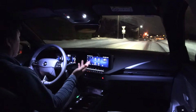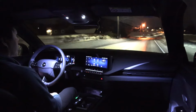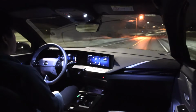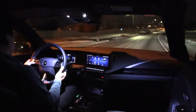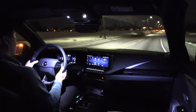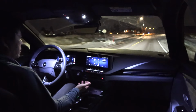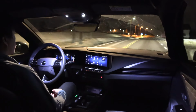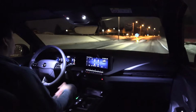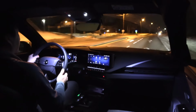I use a lot of chargers, Supercharger also, Ioniq and stuff, no problem. And the auto steer is wonderful. It just works. Let me try to test it now, even on these roads. You see? It's active now. It's steering for me. That's what I need, at least. Oh, wait. Okay. I just got a little bit cold feet there.